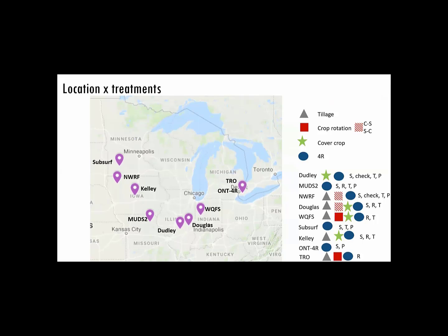Here are the locations across the Corn Belt, starting in Minnesota, making a nice little curve down, and the final one of the 8 sites is just across the border in Ontario. And these different sites were doing different practices to compare improved management to a farmer normal. In some cases, they were testing different tillage treatments, different crop rotations, cover crops where the green stars are, and all of them were comparing different types of 4R management, where S is the source, T is the timing, P the placement, and R the rate.